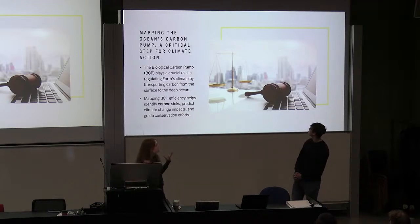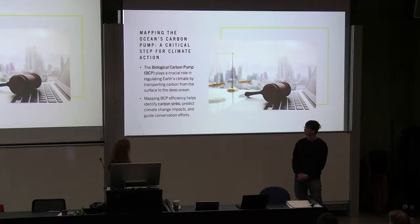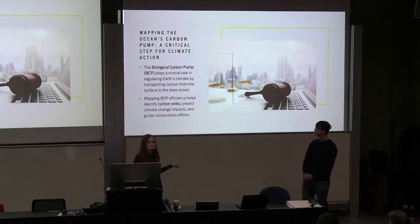So this is just a summary. What we want to do is map the ocean's carbon pump and take a step toward climate action. So that's our project.